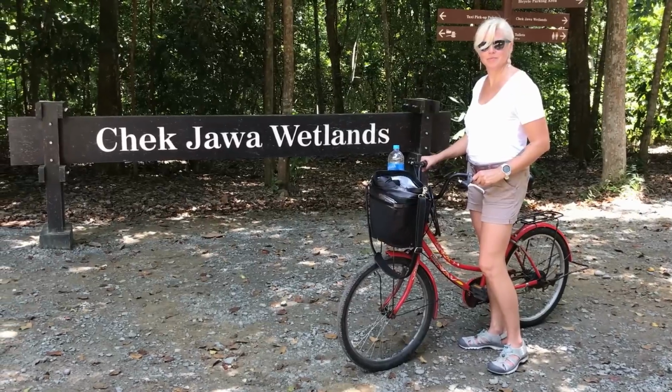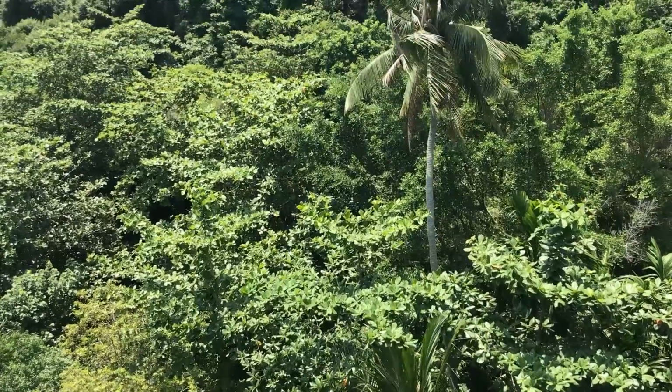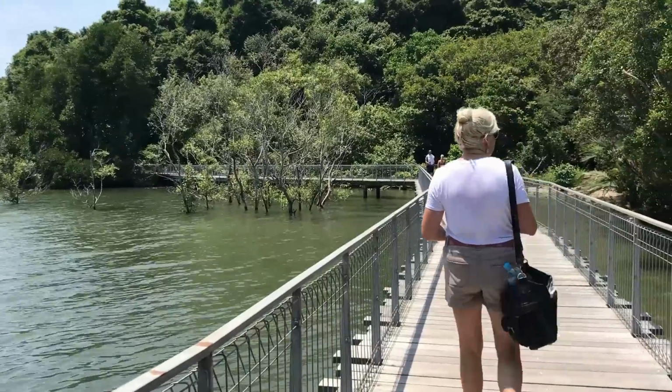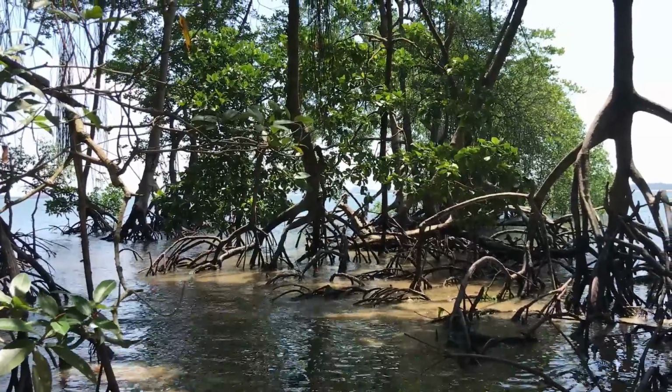We are walking through the Chek Jawa wildlife area, and it's super pretty. It's a nice forested area, except for right behind me. Most of the paths have been shaded, although it's still crazy hot. I am dripping with sweat. We rode our bikes and are really dripping with sweat. You ride your bikes to get here. I suppose you could walk, but it's definitely better to ride your bikes.